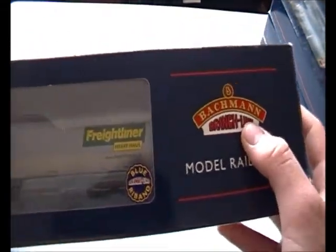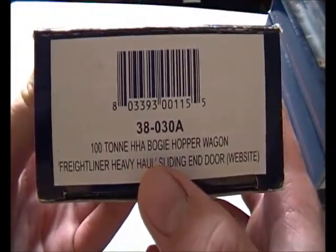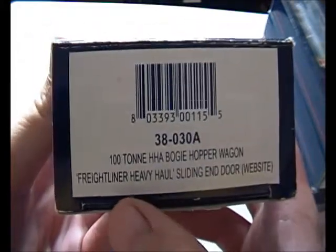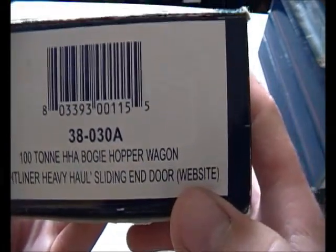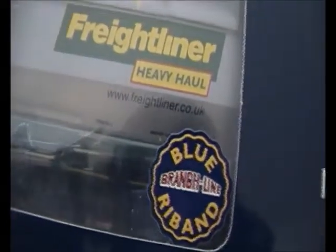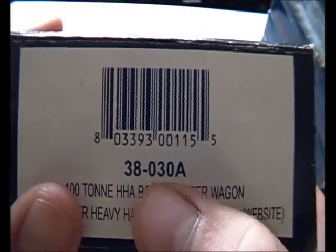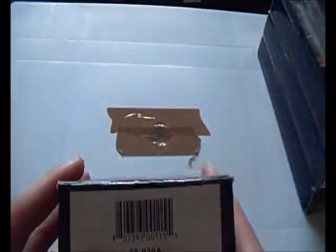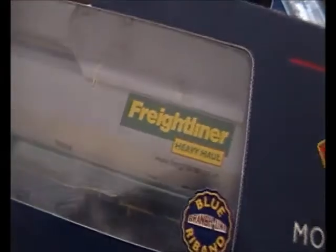As you can see, this is a Bachmann wagon, and if you look on the side, it is a 100-ton HHA bogie hopper wagon, Freightliner Heavy Haul, sliding end doors. It shows the website down there, www.freightliner.co.uk, and there's the code 38-030A. I think all of these have the same code. Oh no, that's not the number. I think the number's on the bent side.